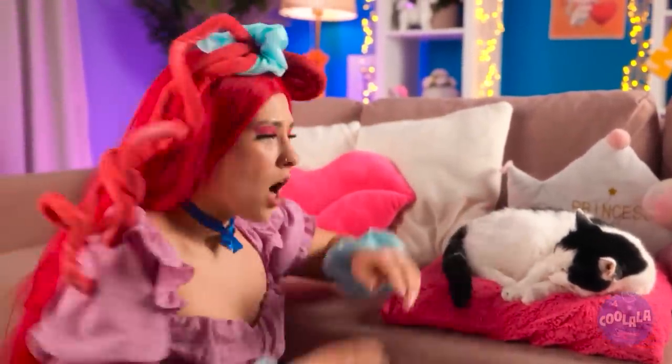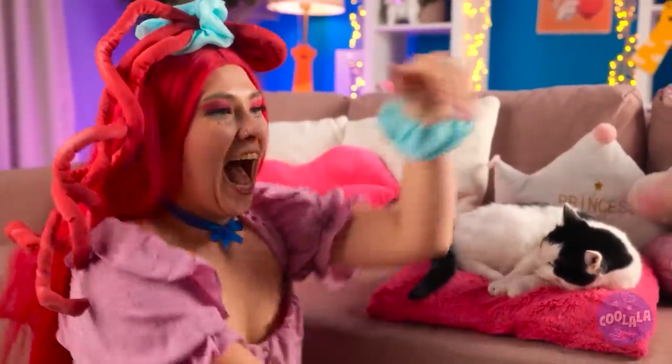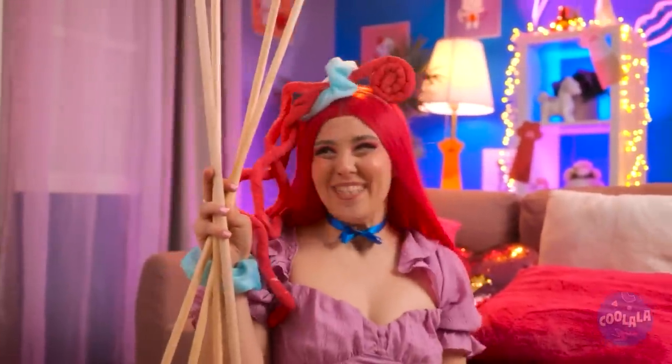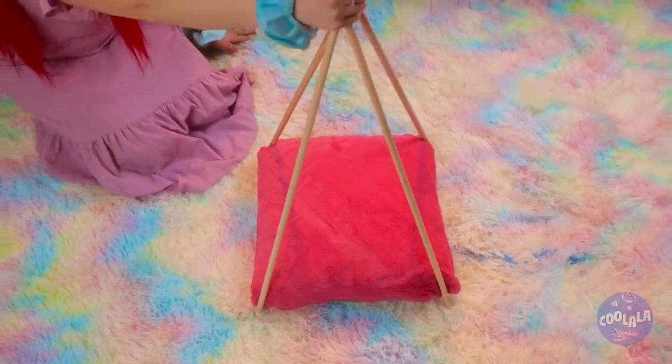Is this soft enough for you? Maybe we need to take some measurements first. Mommy's hands know a thing or two. We need some of these for the poles. And the comfy bed. I'm sure Kitty's gonna love it.